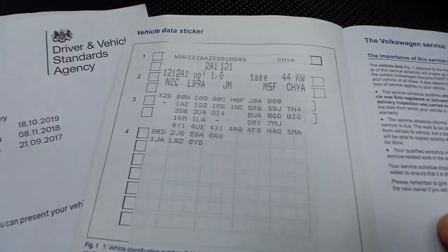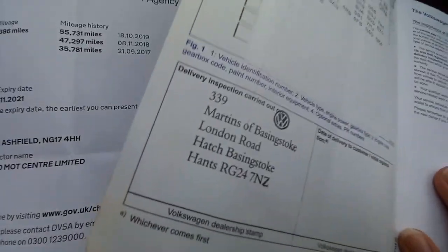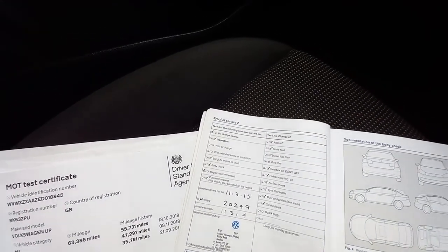And then a service booklet here as well, which is the VW service booklet. It's got all the codes and paint codes. It tells you where the car was registered as well. It's got the stamps from the VW dealer. This one here, the miles is 10,000 miles. That's a 10,000 mile service from the VW dealer. One there at 20,000 miles, VW dealer.